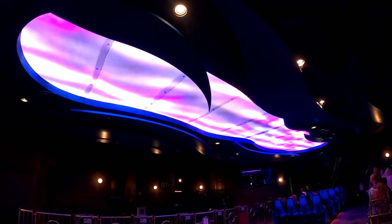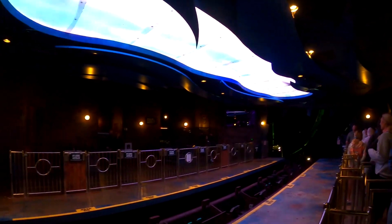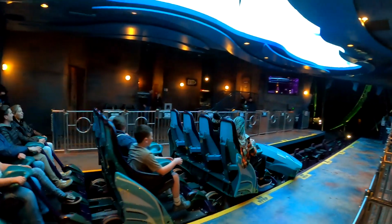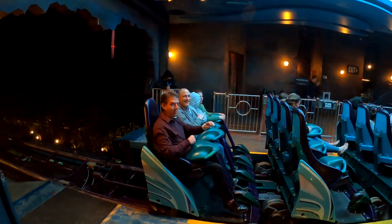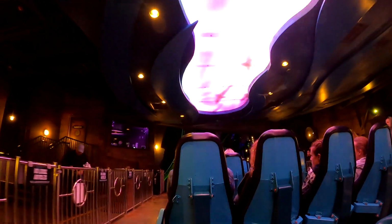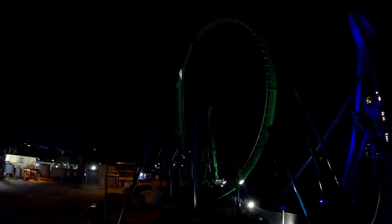Really cool, that screen up there, isn't it? You don't get that on Shambhala. All you got on Shambhala are some lights falling down. There we go. Back row, that's where it's at. Let's go and ride. And we got a dispatch on the back row. Oh, wow. I tell you what, I am loving that colour scheme. They've done a cracking job.